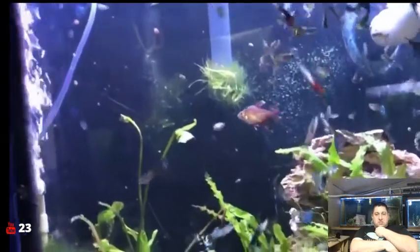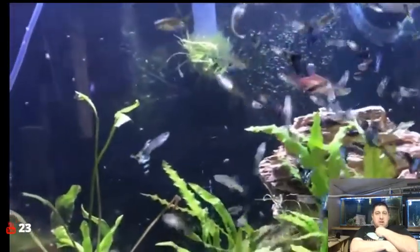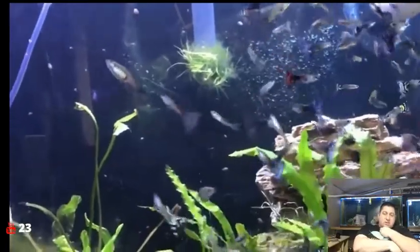Guppies. So this is the guppy tank before it's moving on.